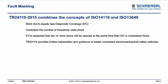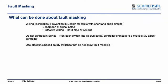So what do we do in cases like this when we have to accommodate for fault masking based off of how the machine is designed, how it works, how the safety system is put into place? So what we're looking at is wiring techniques, prevention and design from the faults from occurring to begin with. So why would we get short circuits and open circuits? A lot of times we're using multi-conductor cable in the machine. Well, if that cable gets crushed or sliced through, it can easily short out. But when the cable is put into what they're calling protective wiring, meaning whether it's EMT or more to the point rigid conduit, what's the likelihood of crushing those wires and those cables inside the machine that actually causes those faults?